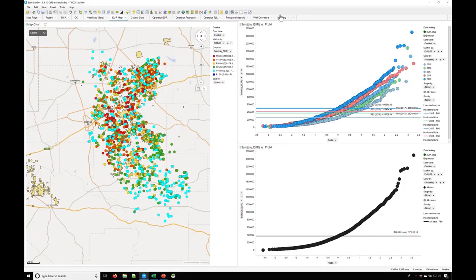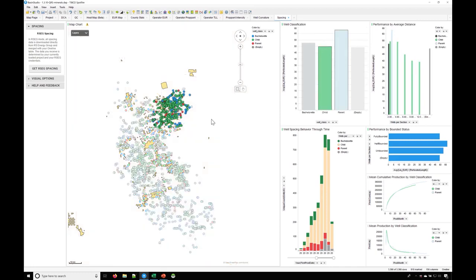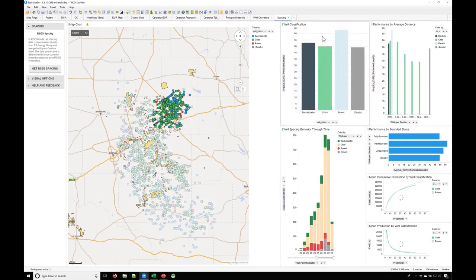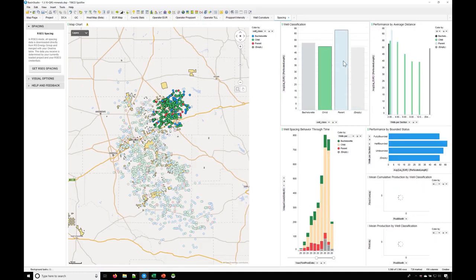Spacing is going to be a big part of that. So next up in my assessment, I'm going to look at spacing. I'm going to highlight that Howard AOI that I saw up here, and I'm going to focus my attention on the child and parent wells, and I can see a noticeable degradation in performance between both the parent-child populations on an EUR per foot basis.